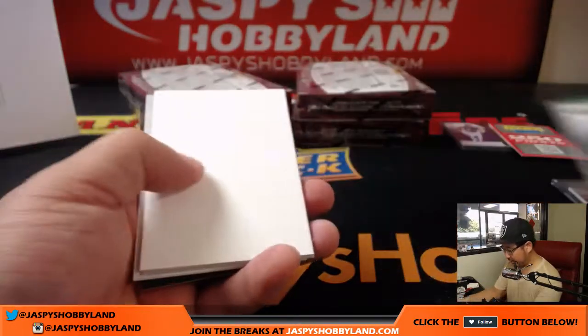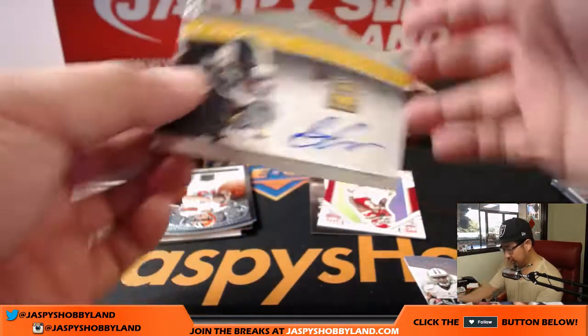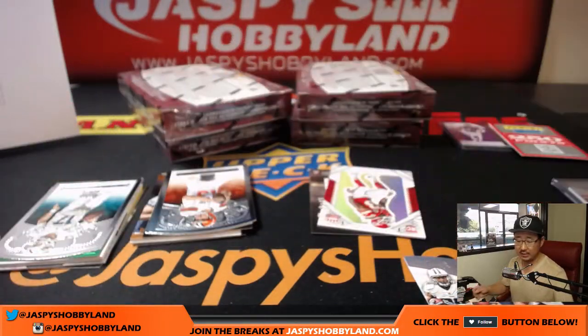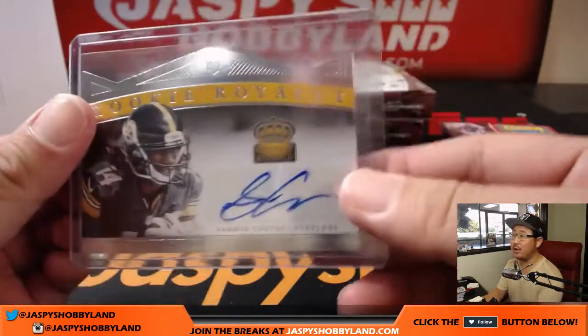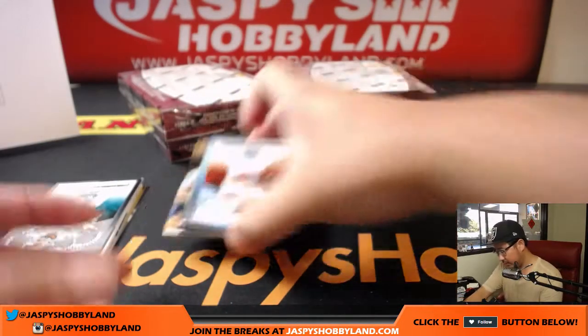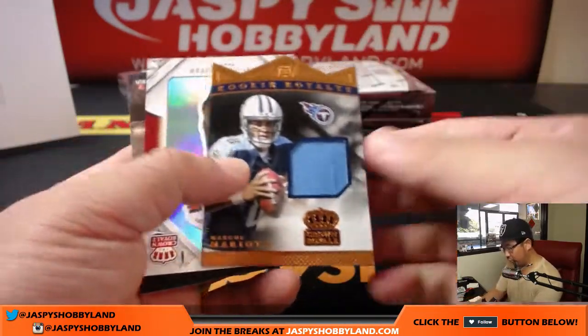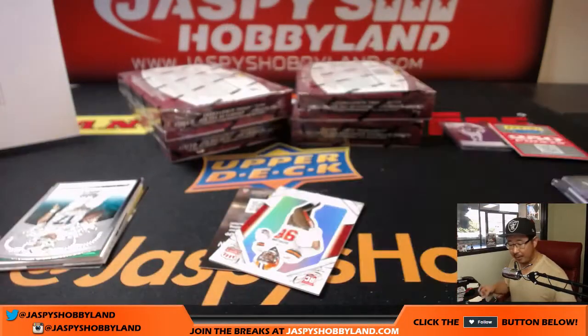Next pack will feature a Sammy Coates. Nice. Die cut autograph, Sammy Coates for the Steelers. Robert Hausner with that one. There you go, Robert. And that is 96 out of 199. Rookie royalty, Marcus Mariota, 15 out of 199. That relic going to Daniel Patera and the Titans.